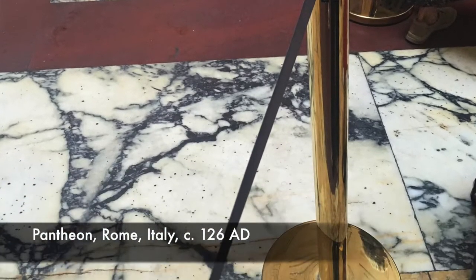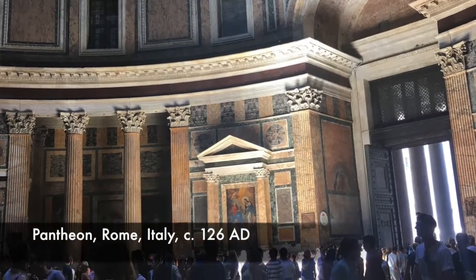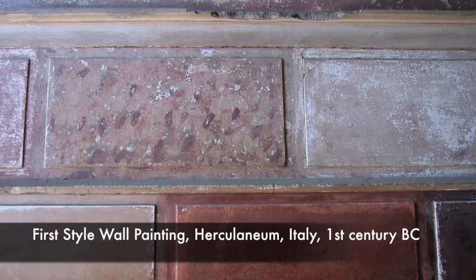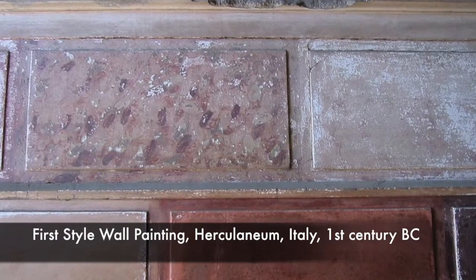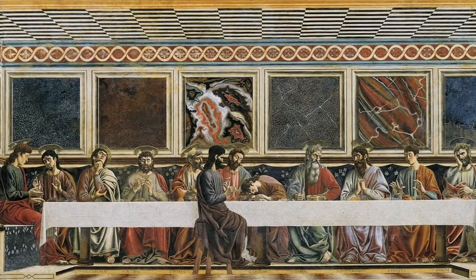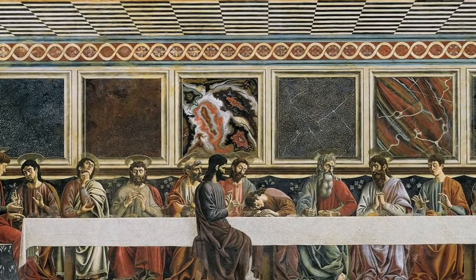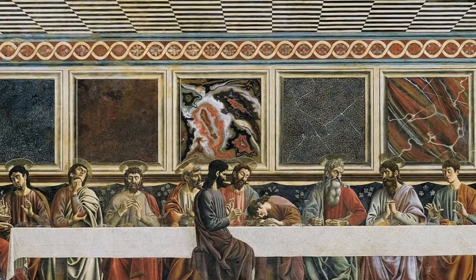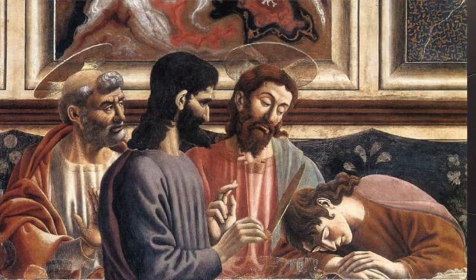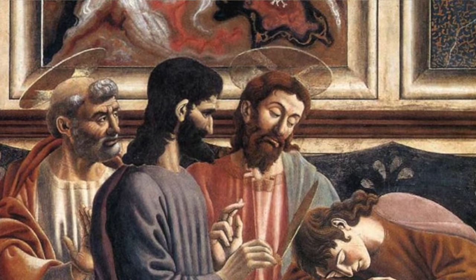But the painted squares could also represent a kind of illusory painting style used in ancient Roman houses to imitate expensive cut stone. This is often called the first style wall painting in places like Pompeii. In any case, Castagno's representations of these panels form a rich and engaging background to consider the scene. The panel behind Christ is especially lively and is likely intended to draw the viewer's attention to the key scene of Christ, John, Peter, and Judas.